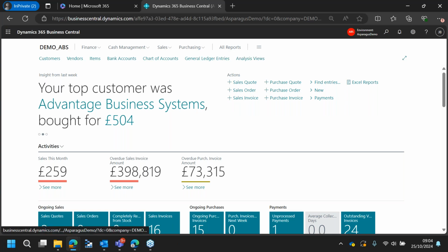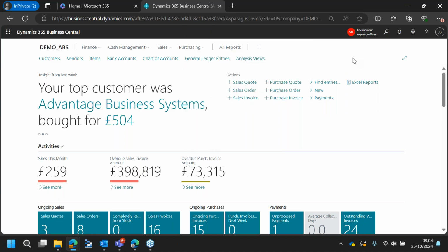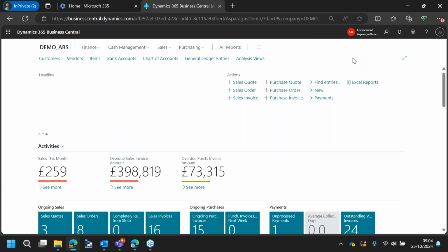Because it is a web browser, you do have the option to duplicate tabs. So you are able to work in one company simultaneously, or alternatively, if you have a multi-company organization, you can then duplicate tabs and work in various companies at the same time with multiple tabs at the top, without having to log in and log out every single time.